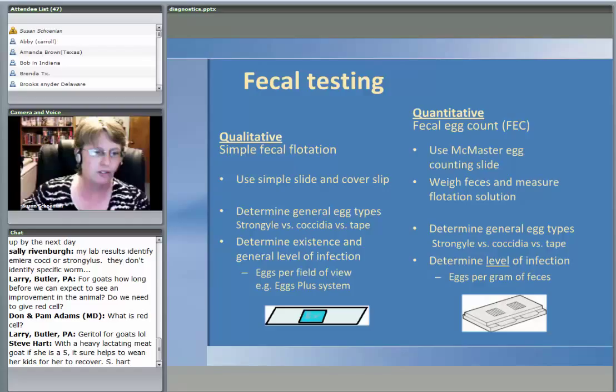A few people or a few places will use systems like how many eggs they see per field of view, and I think that's what our diagnostic lab does. They don't count them, but they kind of rank an infection. Their most common one is too numerous to count. I get a kick out of that because too numerous to count could vary for all of us. I'd probably get tired of counting after 5.